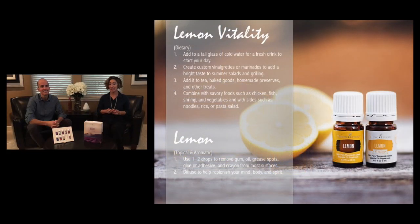Like I said in the beginning, citrus oils were my favorite when I first started. They are really light and refreshing smelling, especially lemon oil. I love to take a drop of lemon oil and put it in my water just to keep me hydrated, and it has a nice flavor to it. Another main way people use lemon is to take off labels. You know those sticky labels you get from the store that are stuck to glass bottles? You can just put a drop of lemon oil on that, and 30 seconds later, just wipe it away. So that's one main reason.